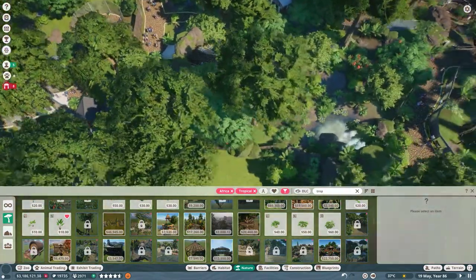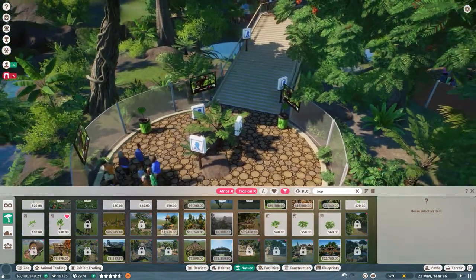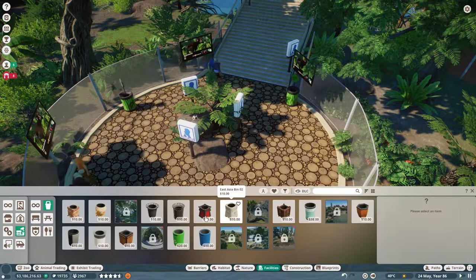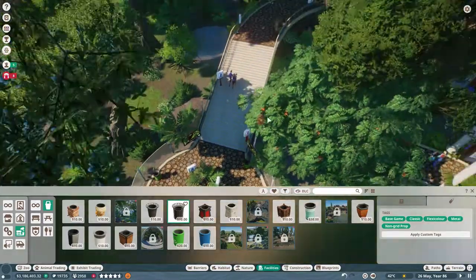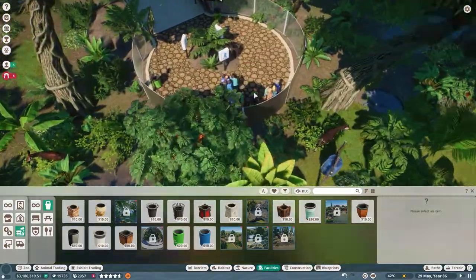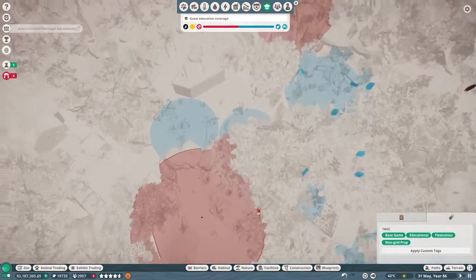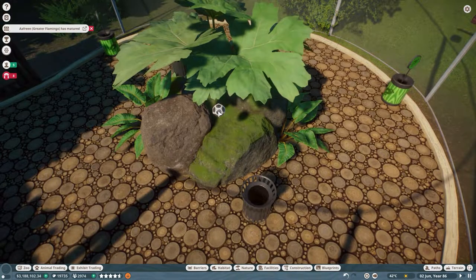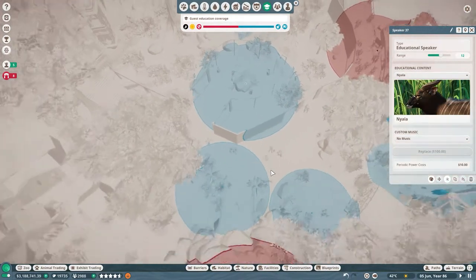Okay, and then we need some bins to put in the middle. Do we not have any dustbins down here? Oh, I feel like we need a dustbin. Well, my voice just went then. We need a bin, definitely down here. Just a classic little bin. I'm gonna put two down here because this is quite a big area. And then I am going to add an educational speaker on the rocks here, and this can project the very interesting information about our Nyalas.